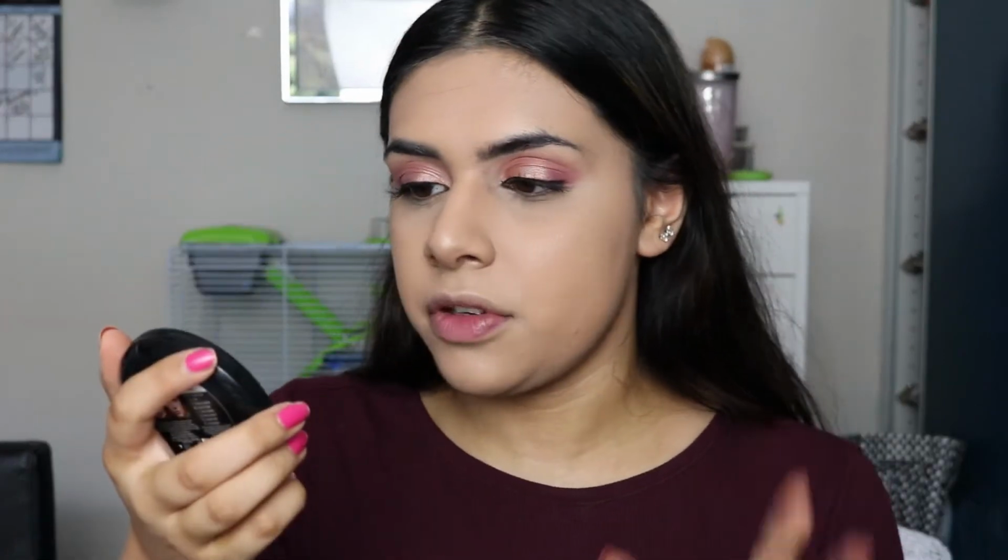I also forgot to mention, if you want a pressed face powder, like one that's got a bit of colour to it, like a powder foundation, then a very good one, but it's still very affordable, is the Wet n Wild Photo Focus Pressed Powder. It's one of my favourite pressed powders. It is very good, and it's literally like £3 or £4.